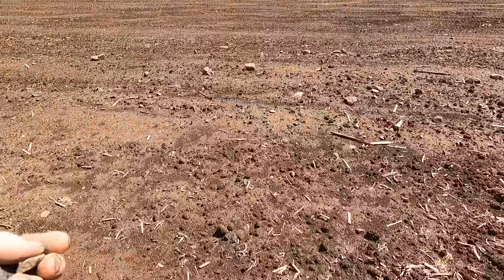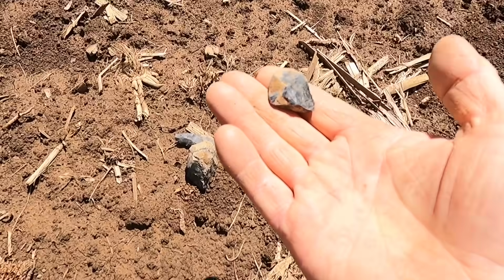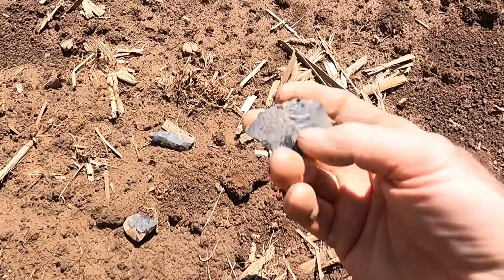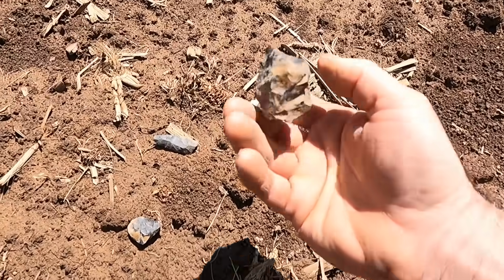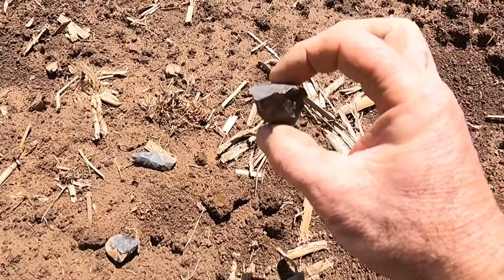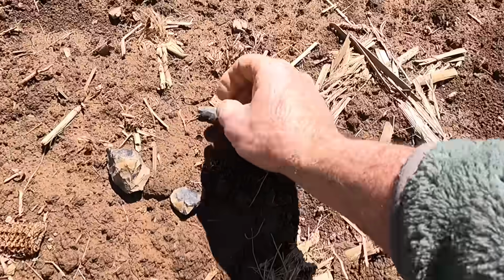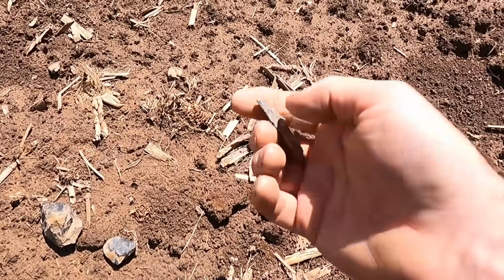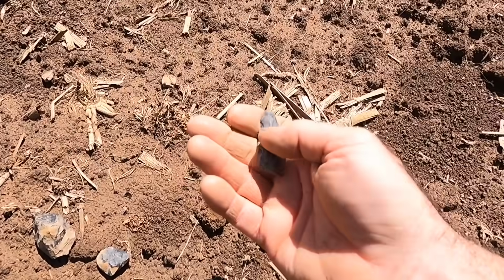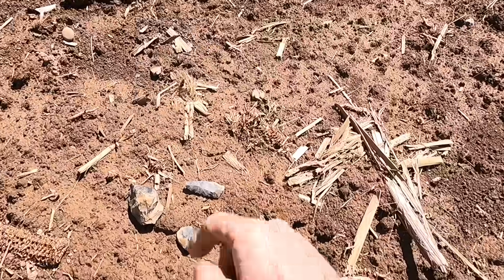I did pick up these on the way through. You might have seen this one already. I'm not sure, but that's definitely a worked piece, maybe a broken tip. This is definitely worked. You can see all the little chips taken out of it. Could be just a waste part from the core that they were working on, or could actually be used to cut things. This is, I believe, going to be a broken tip. You can see it's been worked all the way around. So I would call that a broken point of some sort.